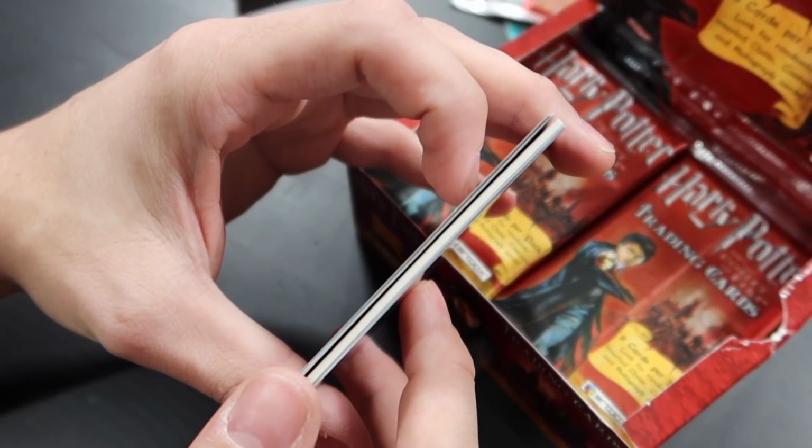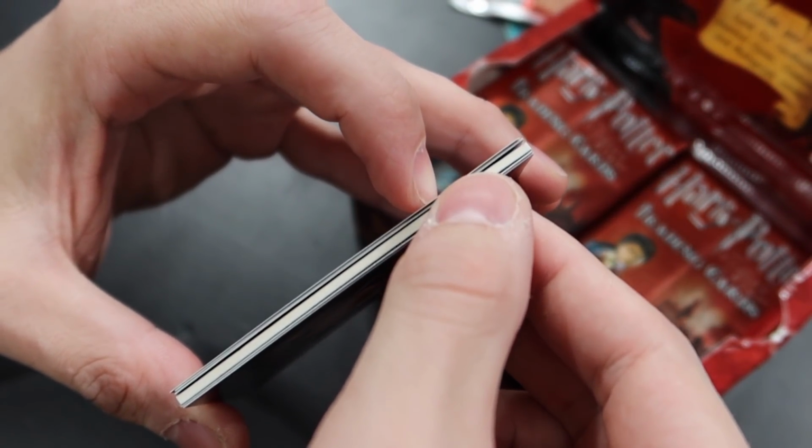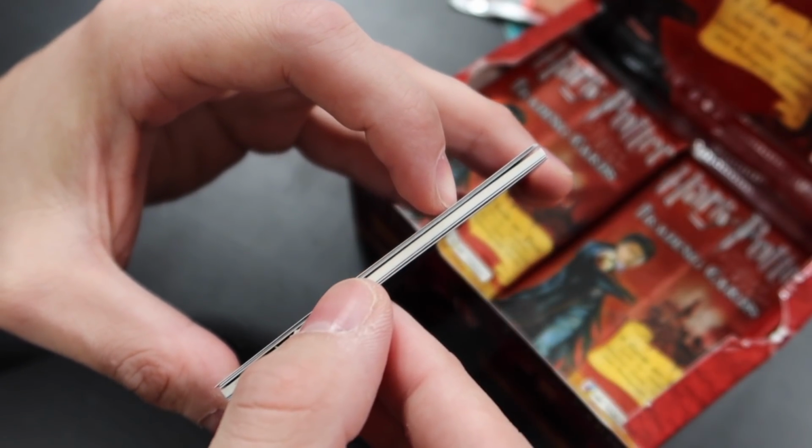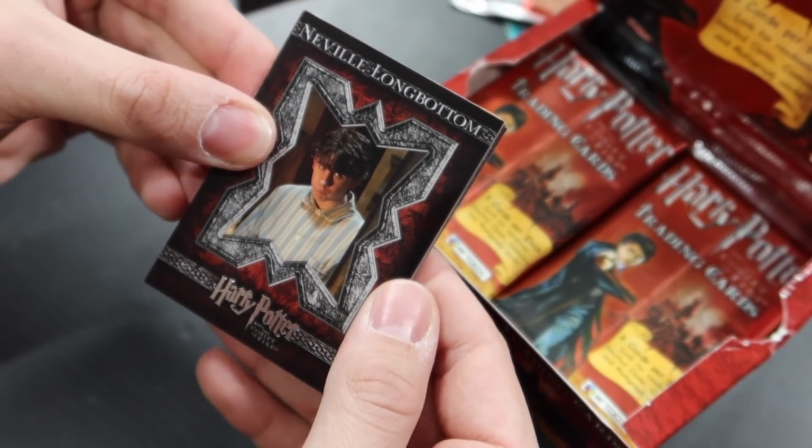Oh, we've got something. There's something in this pack. Let's not panic just yet. So this is either a prop or a costume card. The way you can tell is there's a really thick card right here. It's probably a costume card, but whose costume is this going to be? It could be a prop card too. I don't know. We have our first rare card.